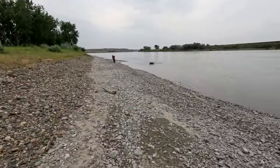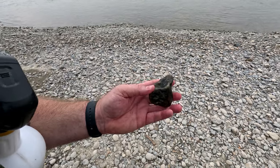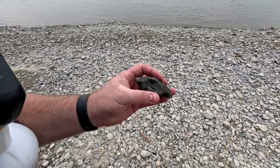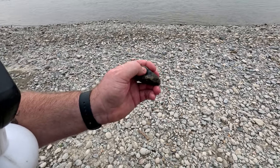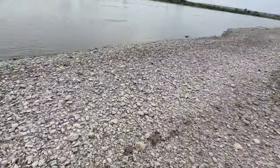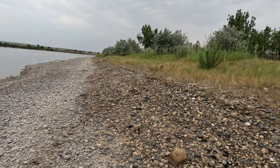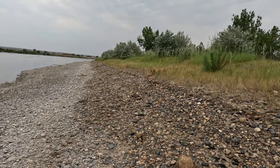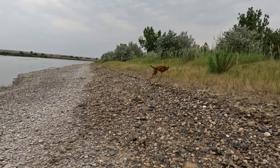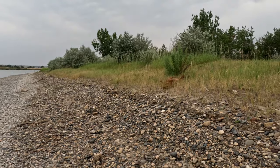Kim found hers quite a while ago, but it's covered in silt. Just kind of looked a little different. It's super dark. It's got a lot of dendrites in it. Feel better or no, not done yet.